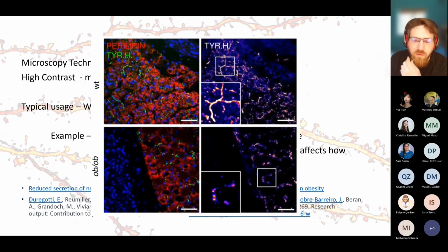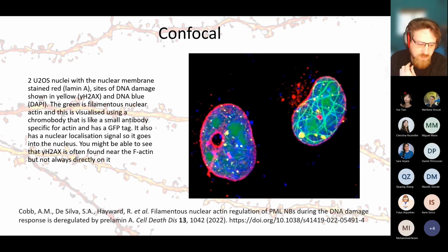Another example from one of your colleagues, Andrew Cobb, recently published some work where they were looking at localization of DNA damage, which in this example here you can see some nuclei in some U2OS cells, and they were looking at characterizing presence of the DNA damage markers, which you can see in yellow, with respect to position near tubulin. No, sorry, actin. Got my molecules wrong.